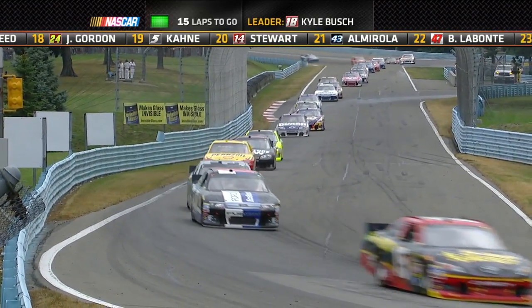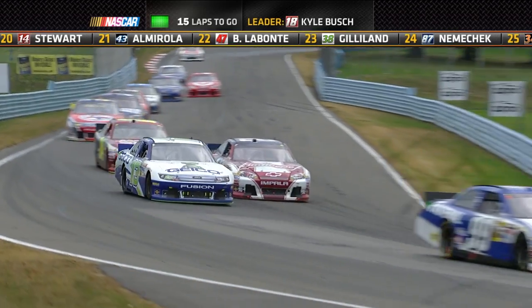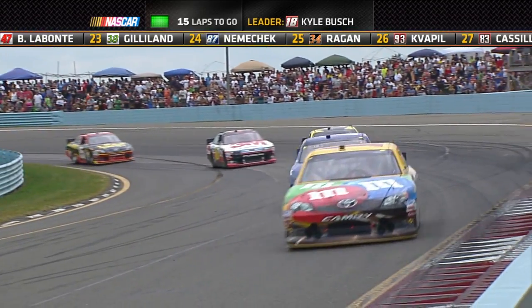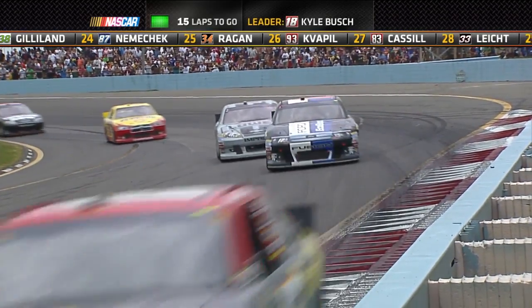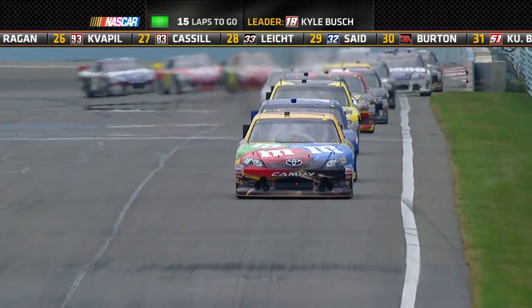Talked about earlier, you get to the point in these races, these road course races for the NASCAR Sprint Cup Series, where it's not give and take. It's all take and no give. We're in that zone of the race now where it is all take. If we have any more restarts, or if we don't, even if we run to the end, we're going to see a lot of push and shove.